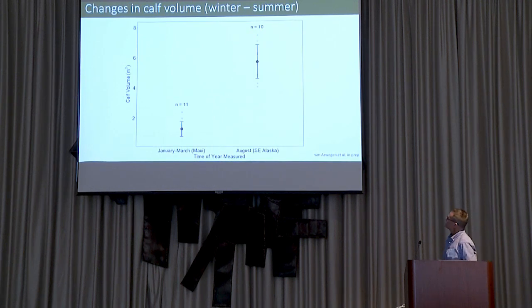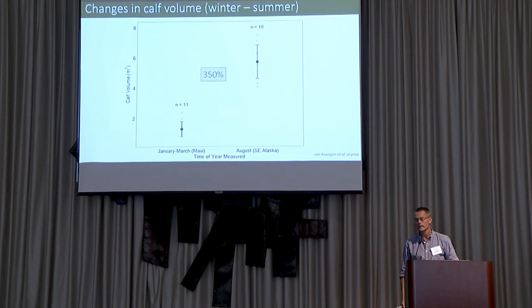Now, we also looked at calves that were born last year off Maui between January and March, and then we found, these are not the same individuals, but the calves that were found in Southeast Alaska, and you have about a 350% increase in body mass over a 7-month period. So you can see how much energy, particularly for the moms, it takes to fatten up these calves. Again, remembering that the moms aren't feeding as soon as they leave Hawaii or Alaska.